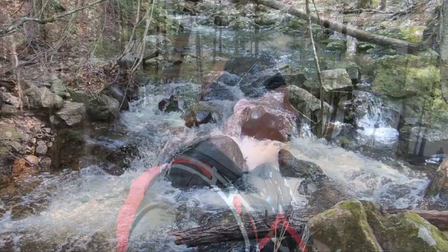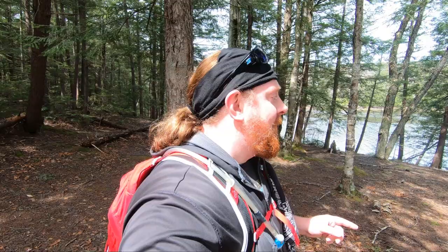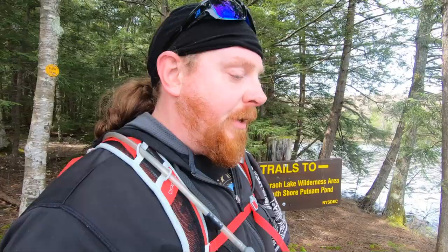We decided to check out the south shore of the lake because, why not? This place is awesome. Very cool spot. Unfortunately, no camping, so you can't spend the night out here, but check this out. I think this is Putnam Pond, yeah. Looks like where you can put a little canoe in, or take a canoe out and have some lunch. It's pretty awesome, check this out.